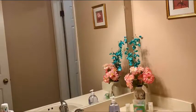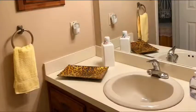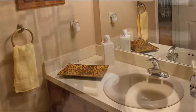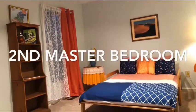Now here's the bathroom for the first master bedroom. This bathroom has 2 rooms, which makes it very nice. One with the sink and then one with the toilet. Okay, we're ready to take a look at the second master bedroom.